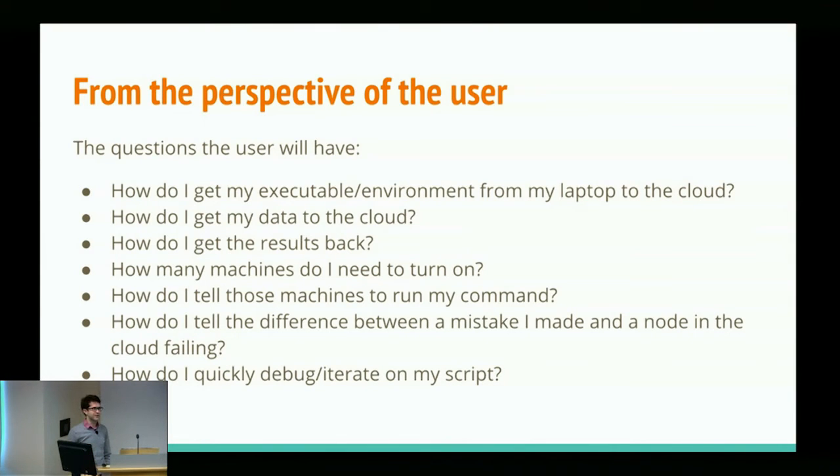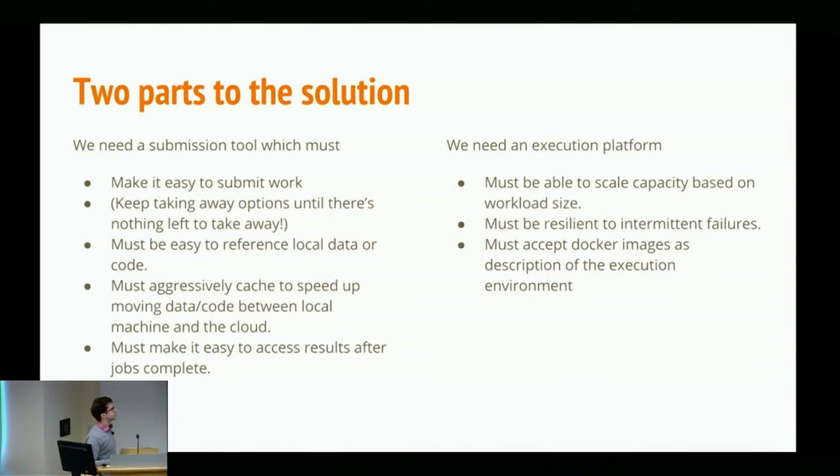I know it's going to fail the first time, so how do I quickly get to that second time and third time and fourth time to quickly troubleshoot as I'm going through this? So the way that I view the solution, it has to have at least two parts. First, we need a submission tool, which is the thing that the user actually interacts with. There needs to be not just an API, but something that the user runs or directly interfaces with. And it must be easy to submit work.